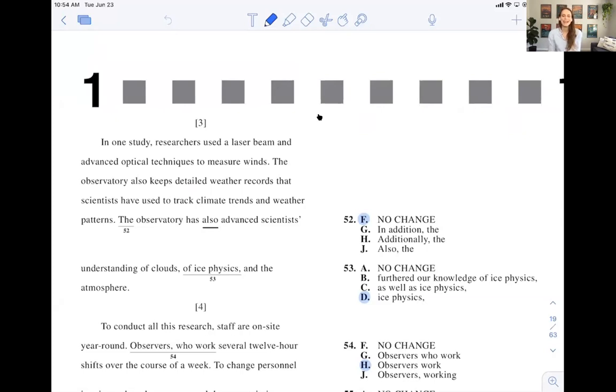So the first thing that really jumps out at me, and this is just a test-taking skill that comes naturally to some, and for others, we have to learn it. What do you notice about all of these answer choices, G, H, and J? What I notice is they're all kind of the same. In addition, additionally, also, they mean the same thing.